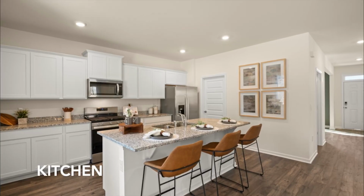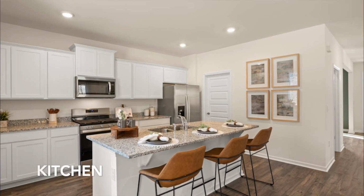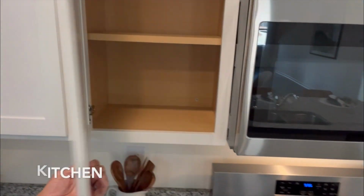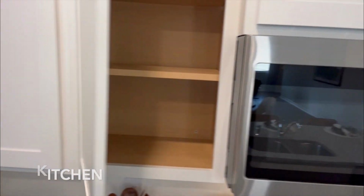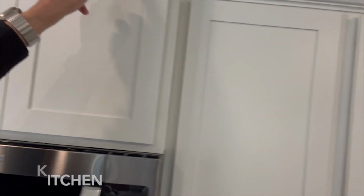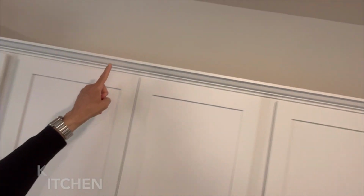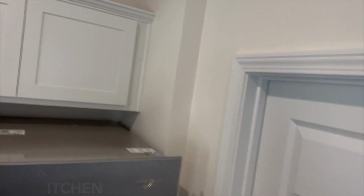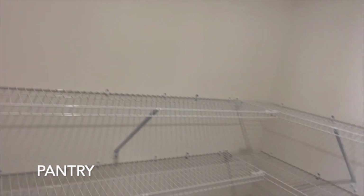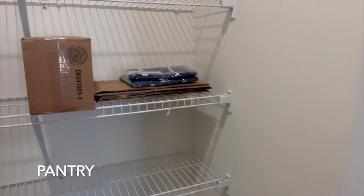Then you get a good array of cabinets throughout the kitchen. Plenty of space for your pots and pans and groceries. Nice size throughout, even cabinets up over the microwave with beautiful crown trim. You can see this. And if that's not enough space, then the home's also completed with a walk-in pantry. Let's get some lights on in here. How about that?